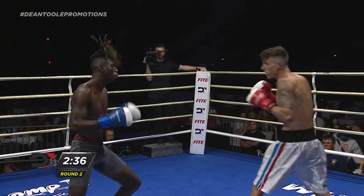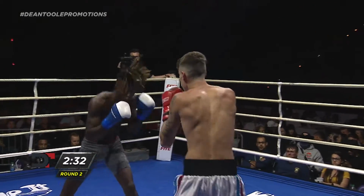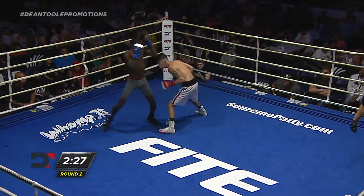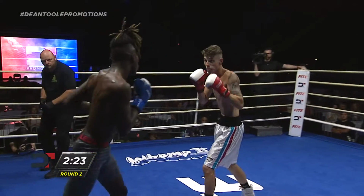Jab right back to the body from Keyshawn Gray. If I'm Keyshawn, I'm jabbing 2 times as much as he is jabbing. You have to establish your range and reach against a smaller fighter. Left hook again. Nice left hook landing for Rogers. Nice left hook by Rogers.